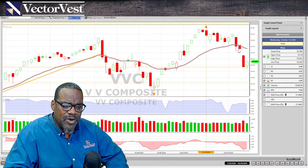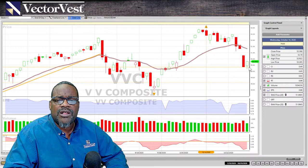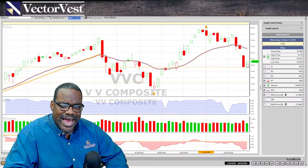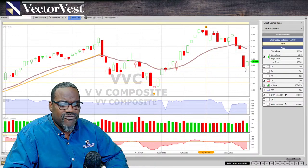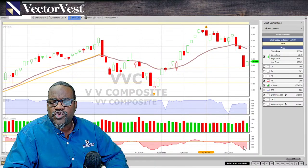So what does this mean? Keep your eye on the market. Let's see as we get closer and closer to election if that has some legs to keep moving up. I'd look at being more bullish in the market once the VVC crosses above that 20-day exponential moving average, and RT, which looks at the short-term price trend of the market, goes back above 1.